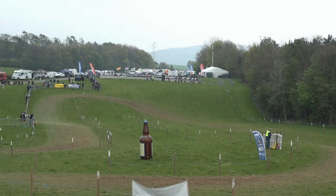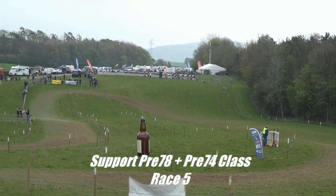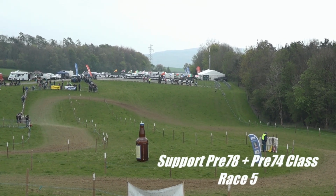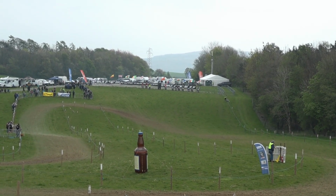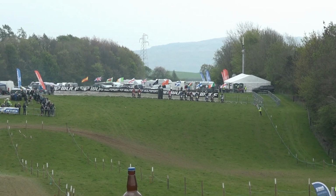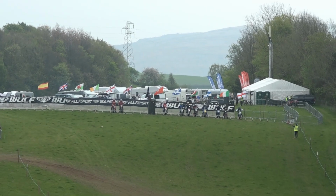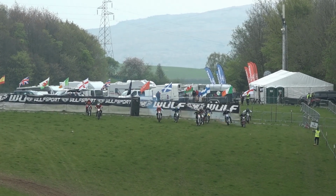So we're going to go straight into our next race, which of course is race 5, and this is the combined support pre-1978 and pre-1974 class. Not a huge field of riders, but we were certainly blessed with decent rider fields on the Sunday's race programme, so look out for those races when we eventually get around to posting them.